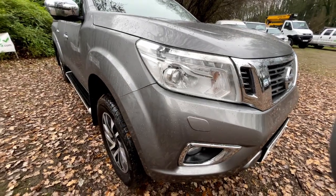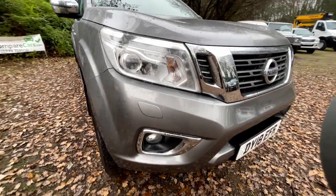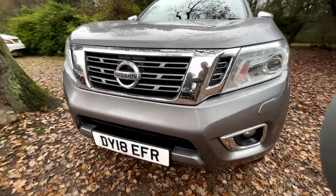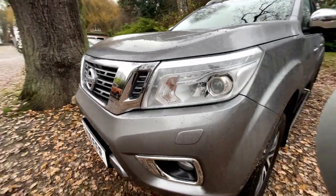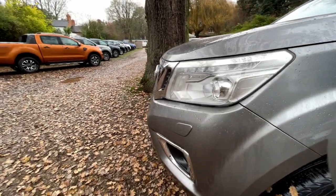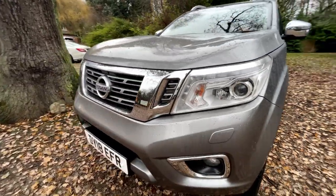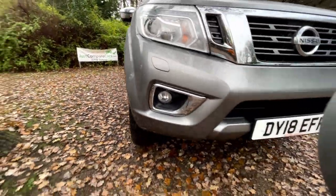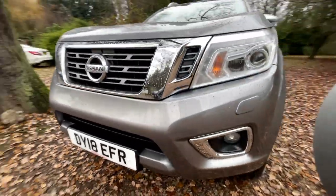So driver's side headlight and front bumper working our way around. Again, there's going to be stone chips, but nothing serious, and hopefully you can see that from the image. Certainly nothing detrimental to the vehicle. Passenger headlight again in great condition, as is the front grille. And as I say, it's in just overall nice clean condition.